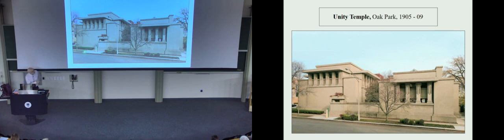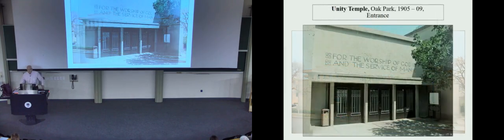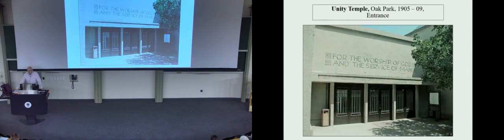You now enter up the staircase here to the porch that leads you into the building, and then you can see there, for the worship of God and the service of man is carved above the entrance. You enter there, and if you turned right, you would go into the sort of meeting house. If you turn left, you go into the place of worship.